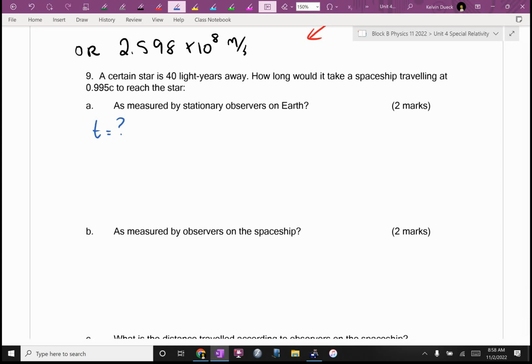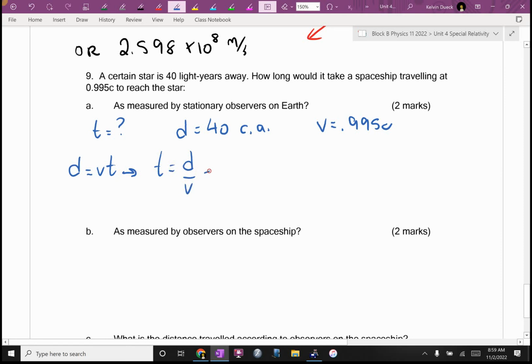We haven't launched anything. We're just going to use our standard D equals VT plus a half A. What's A in this unit? Because Einstein didn't know how to deal with it yet. 0. So I'm just going to use this. That must mean they gave me a distance. They did, 40 light years. That must mean they gave me a speed. They did, 0.995 c.